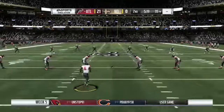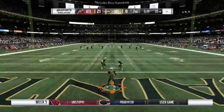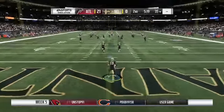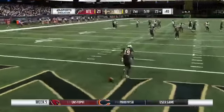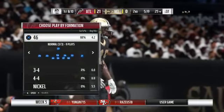Here's Bosher to kick it away. That's fielded in the end zone. And no run back here. This will be a touchback, and it comes out to the 25-yard line.